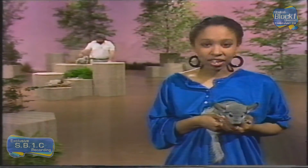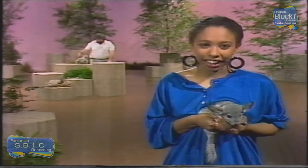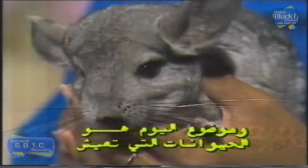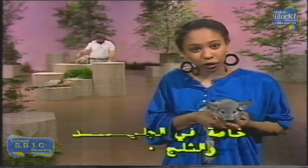Hello again. Welcome to another edition of Animals in Action. The theme for today's show is animals that live in cold places, particularly in ice and snow. Just like this chinchilla here. Isn't he sweet? We'll be taking a closer look at him later on.